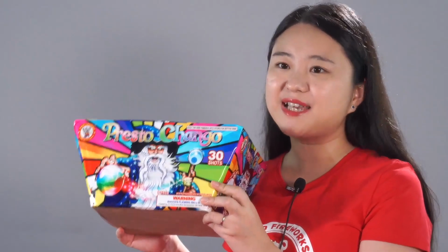Presto Chango, 30 shots, Winda brand, packed 6x1. Say Presto Chango to watch this 500 gram instant classic of color-changing comet tails, mines, and aerial peonies. Wish I could tell you how the colors magically change, but I've been sworn to secrecy. You know, with the magician's code and all.